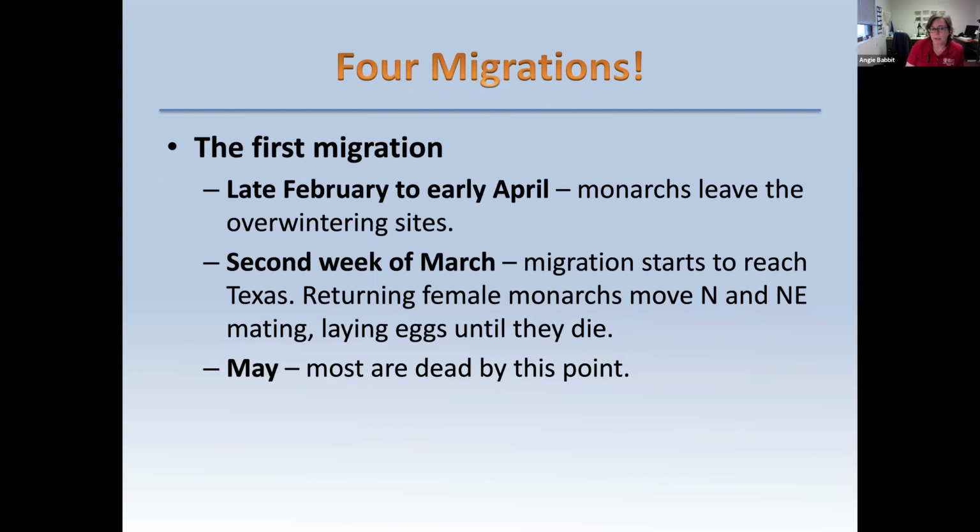The monarch butterfly doesn't just take one big migration to the overwintering sites in Mexico, which were shown, and I'll show that map again. It has one big migration of monarchs that everyone is familiar with, that go down south to the overwintering sites. But let's start in the spring.